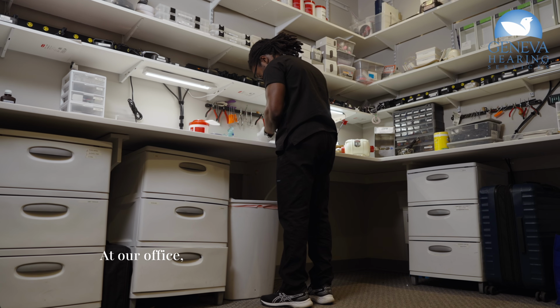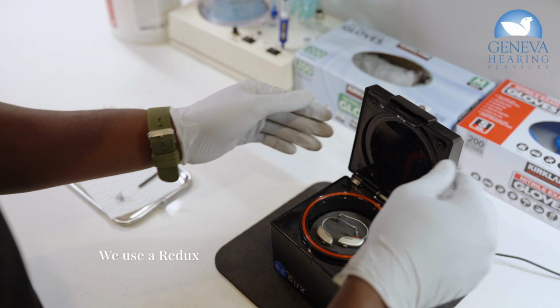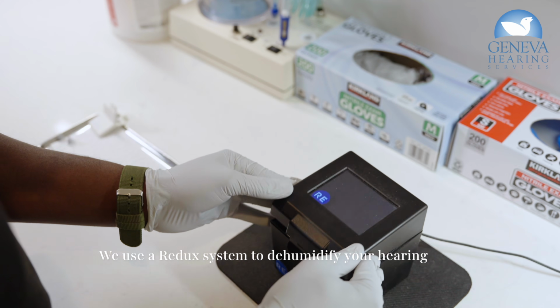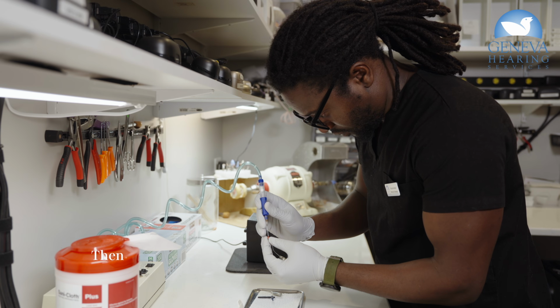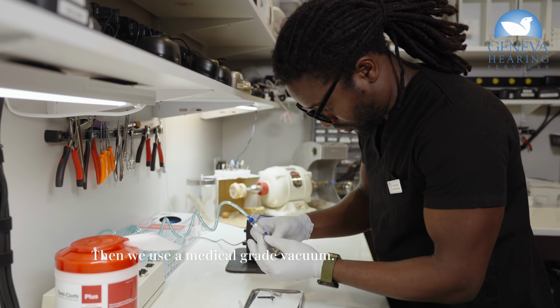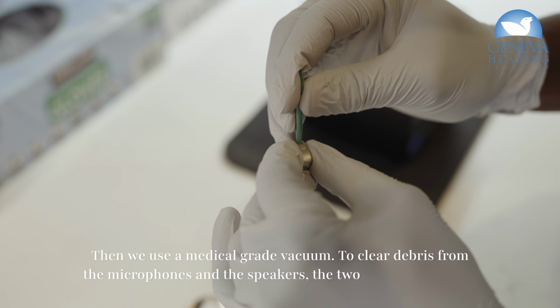At our office, a clean and check is not a quick wipe down. We use a Redux system to dehumidify your hearing aids. It literally pulls moisture out of the internal electronics. Then we use a medical grade vacuum to clear debris from the microphones and the speakers, the two parts that control how clearly you hear.